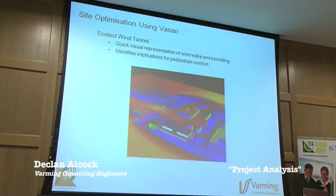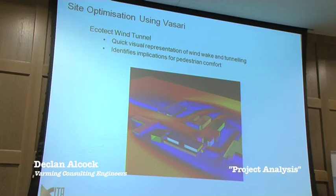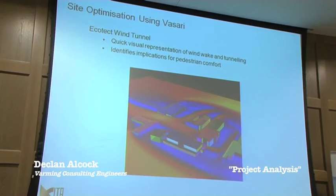And the wind tunnel, which looks at wind wake and tunneling and identifies implications for pedestrian comfort. Now, this is particularly of use in tall buildings and high-rises. But what I really like about this is, okay, you can't export a movie file from it at the moment, but if you look back at the early stages of the National Concert Hall project, where there was a huge amount of time, expense and modelling went into doing things that you could literally probably do with the press of a button at the moment.